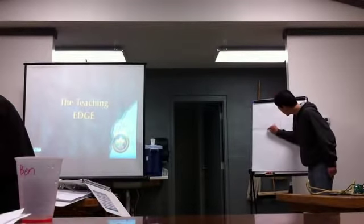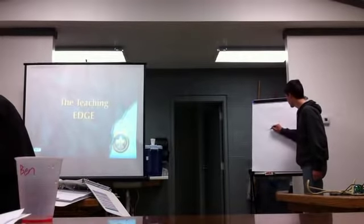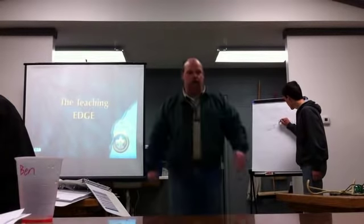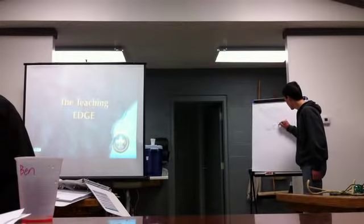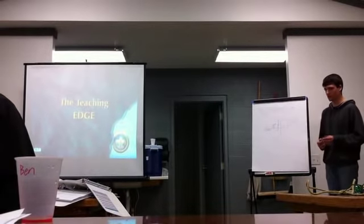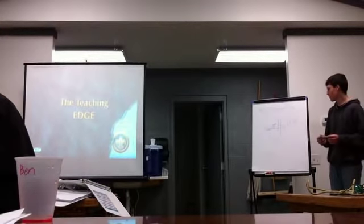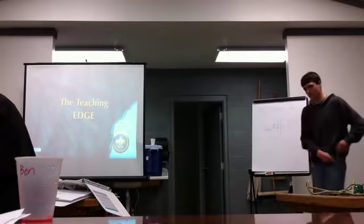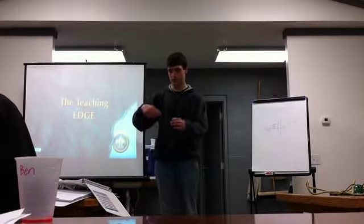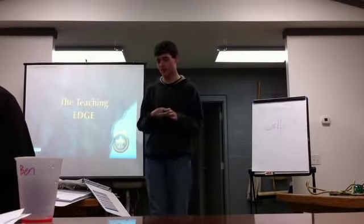Let me write this out. Latitude is the horizontal, and the vertical line is the longitude. I don't know exactly when we came up with this, but I'm thinking maybe the 1400s. It basically takes the whole Earth and makes it into a grid. Longitude goes from the prime meridian all the way around like that, and latitude slices the sphere into little slices like that.